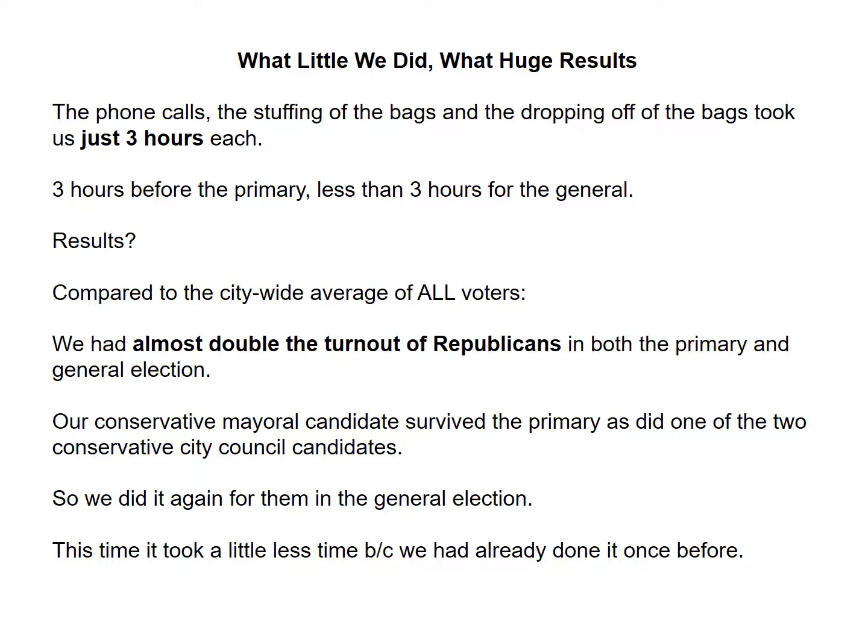I tried to get the campaign experts who were consulting for these candidates to do this, and they wouldn't listen to me. I tried to get the candidates to do it. They wouldn't listen to me. If they had, they would have won, and you'll see how they would have won with hard numbers in the next slide.